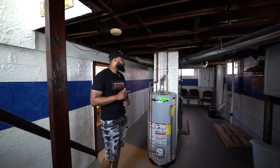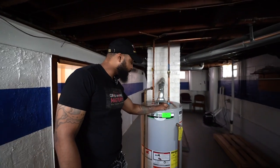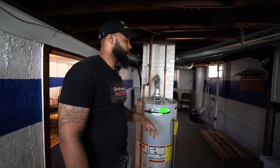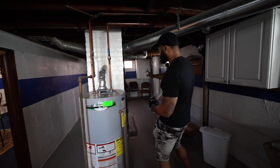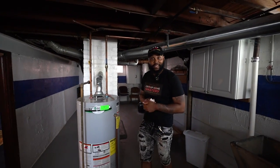All right, so right now we're in the basement. As you see, picked this property up sometime last year. Everything is brand new. Basement is waterproof, warranty for 10 years. Brand new within the last 2 to 4 years. Same thing with the furnace. We have this bad boy on Airbnb and it's making some good numbers.